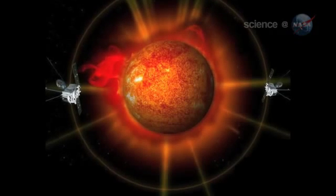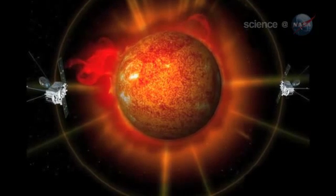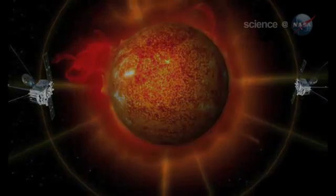NASA's twin STEREO probes also monitored the comet's approach. With 3 points of view, SOHO plus STEREO A and STEREO B, researchers could get a good fix of the comet's orbit. It was definitely a Kreutz sungrazer, says Battams.